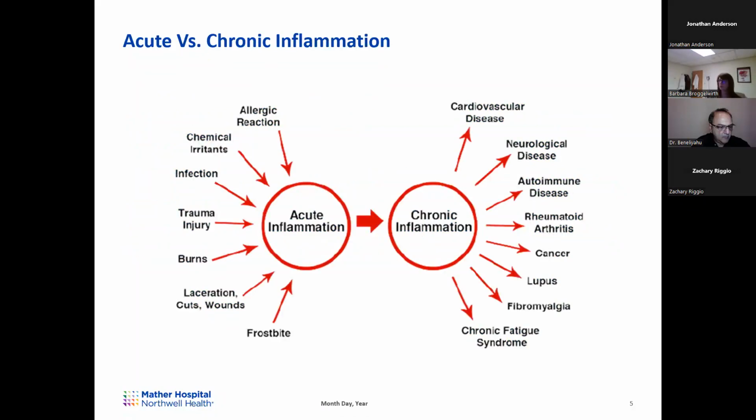So this is just a good diagram, I thought, that illustrates how different external sources, so allergic reactions, chemical irritants, infection, trauma, injury, burns, cuts and wounds, frostbite, can lead to acute inflammation. Chronic inflammation, on the other hand, here you can see it's leading to these conditions that I mentioned on the aforementioned slide.